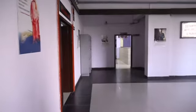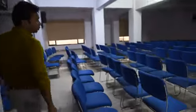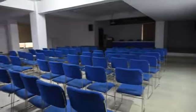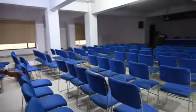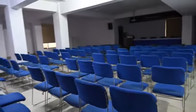Okay, let me show you the seminar hall we have. The name of the hall is Bhaskar Hall. This is the seminar hall. And let me show you what kind of facilities we are having inside the seminar hall. So this is the facility we have for the students to arrange any kind of conference, any kind of workshop, any kind of celebration, farewell party.